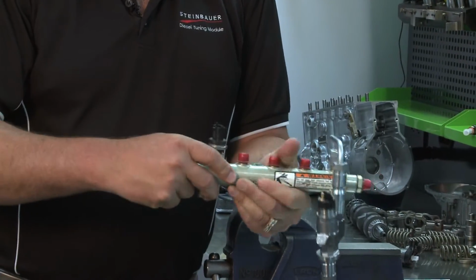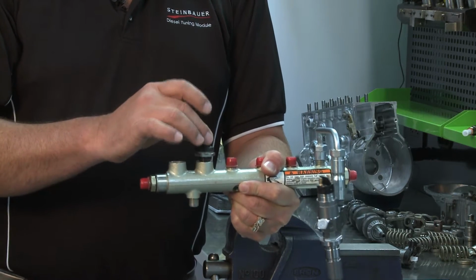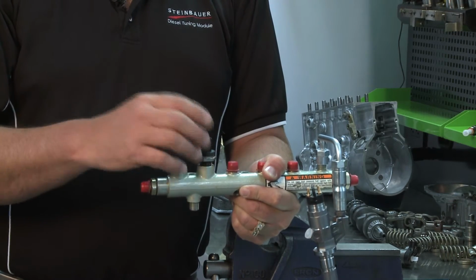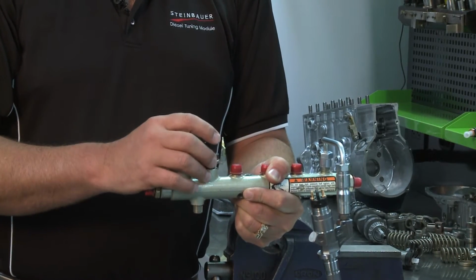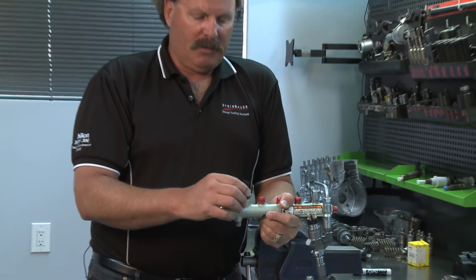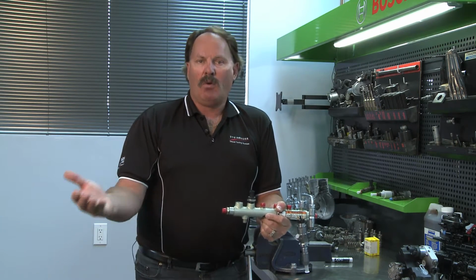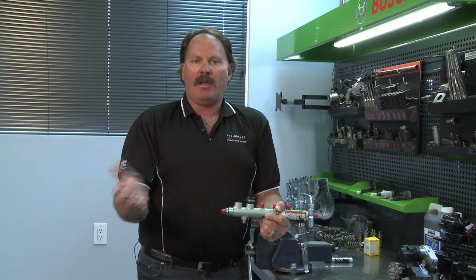The way the system works is the computer says, I want 28,000 pounds of pressure. This rail sensor is a very sophisticated sensor that converts pressure to voltage. All modern engines now work on voltage. They can't see pressure. They can't see anything but electricity. The computer works with electricity. So this sensor sends a signal to the computer and says what the pressure is in here. Then the computer looks at what it wants it to have. We call that desired and actual pressure. And it keeps that pressure where it wants it to be.